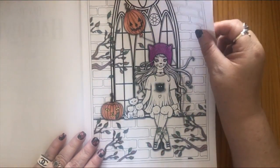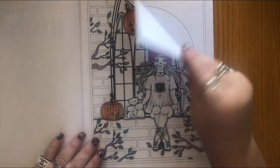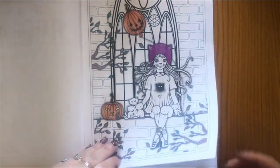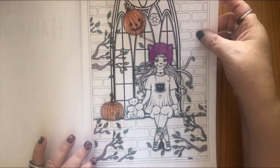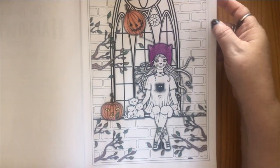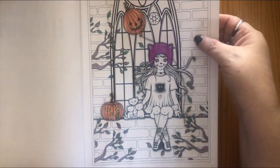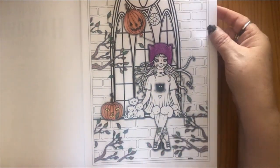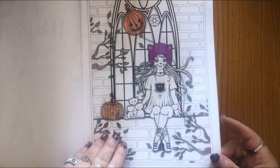The paper is thin. It is very, very flat though, and matte. It has no sheen to it at all. It does have a little bit of tooth, which makes it really good for colored pencils. So when you rub your finger across it, it does feel a little bit rough, but it has absolutely no sheen to it at all, which I really like as well.